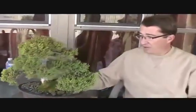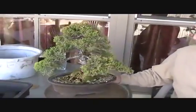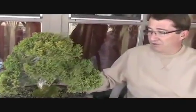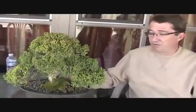This one was given to me as a Christmas gift by my family way back in 1991, and it's been with me ever since. Now, this is a procumbens juniper, and it is 23 years old, plus whatever age it had on it when its original creator made it. It came from a bonsai nursery in Gardena, California, which is no longer there. The owner has since retired and sold the land. And it's been my constant companion through good times and bad for many, many years.